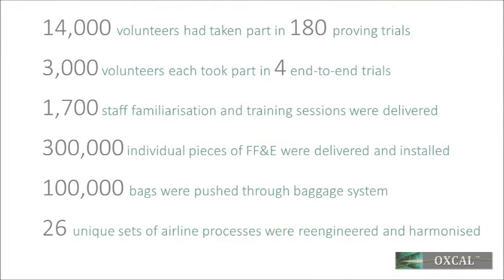After more than 6 months rigorously trialling, retrialling, and pushing infrastructure, processes, and systems to the limit, 14,000 volunteers had taken part in 180 proving trials. 3,000 volunteers each took part in 4 end-to-end trials. 1,700 staff familiarisation and training sessions were delivered. 300,000 individual pieces of fixtures, fittings, and equipment were delivered and installed. 100,000 bags were pushed through the baggage system, and 26 unique sets of airline processes were re-engineered and harmonised.